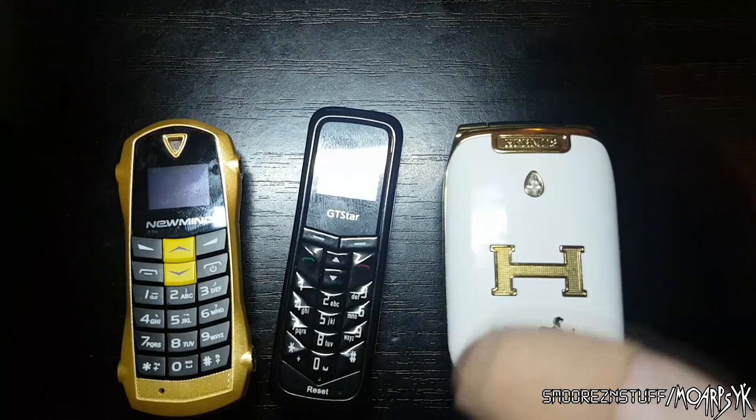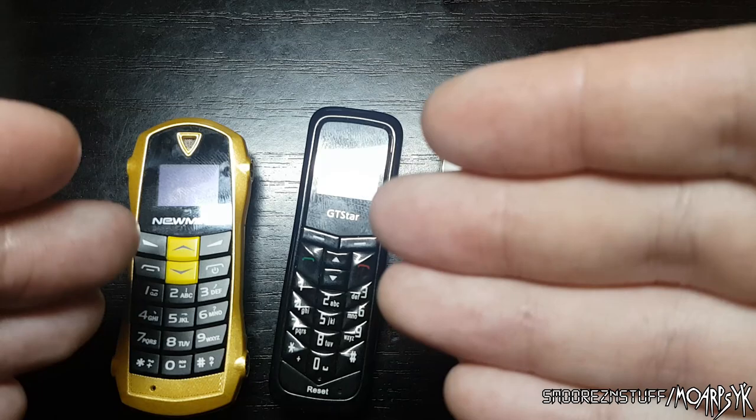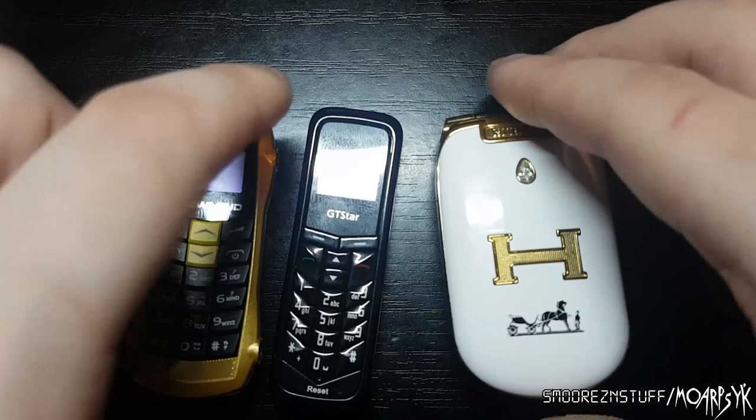I'm not going to bother with the specs, because they would probably be running the world's lowest CPU, and it's just not worth trying to dig into them. Plus, I've already taken this apart, and there's like this much of a board inside of it. It's just nothing, but I hope you enjoyed this little roundup of the world's tiniest phones.